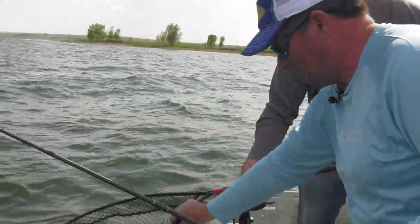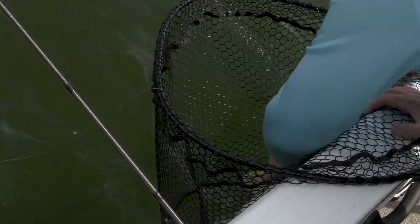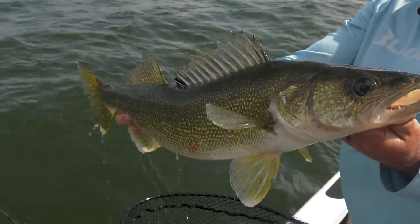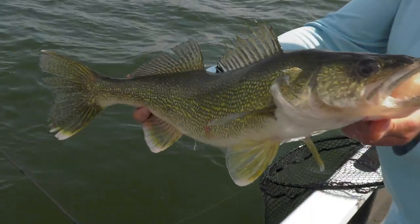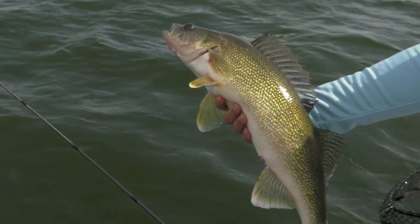Here, go ahead and keep her right in the water here. I'll unhook her. That is a gorgeous walleye right there. There she's flaring. That is a Sakakawea walleye. Gorgeous, beautiful. I'm just gonna put her in the water right away. Look how long that fish is. That's just a tank of a walleye.